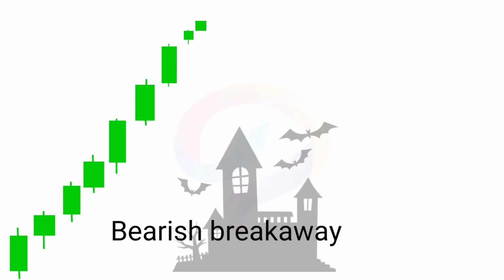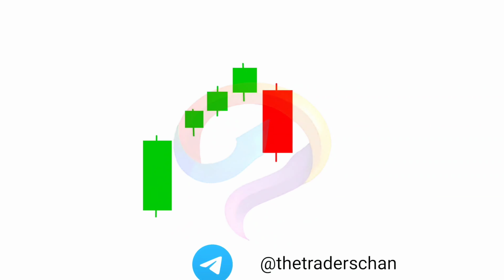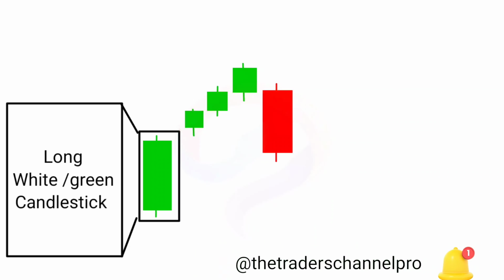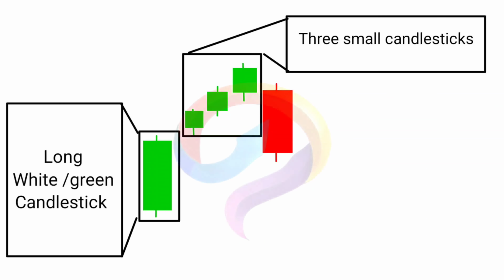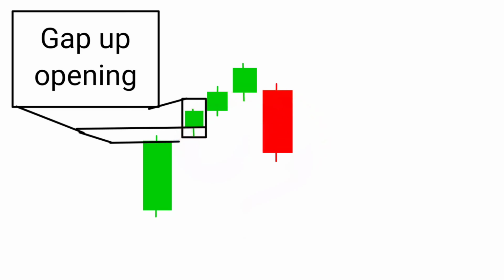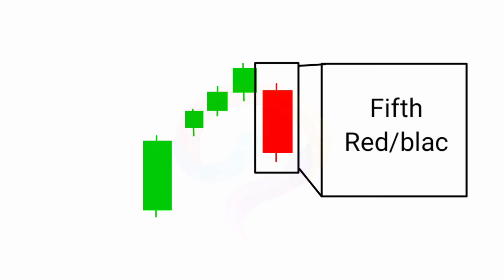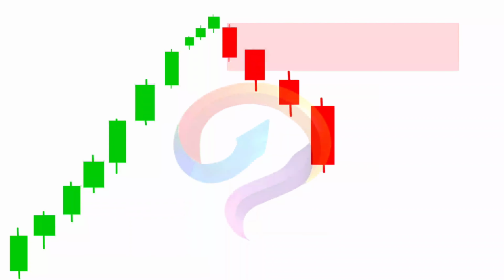The bearish breakaway pattern can indicate a potential reversal in an uptrend. It also has 5 candles, a long white candle, followed by 3 small spinning top candles with short real bodies. The second candle opens higher, creating a gap, and the third candle can be either black or white. Finally, the fifth candle is a long black candle. This pattern suggests that the bulls are losing momentum, and the bears are starting to take control.